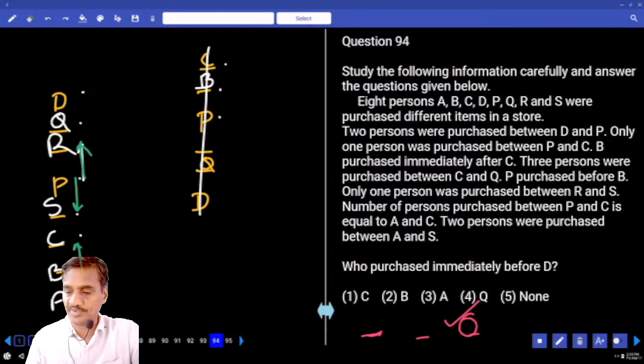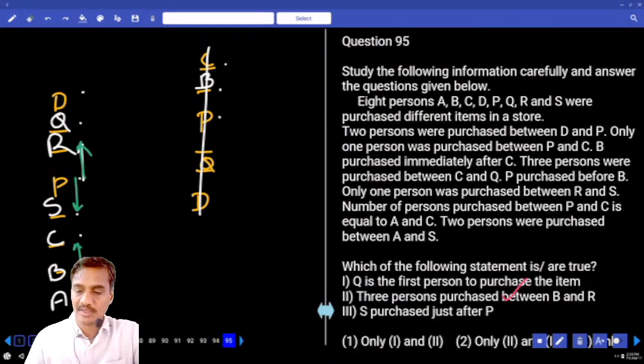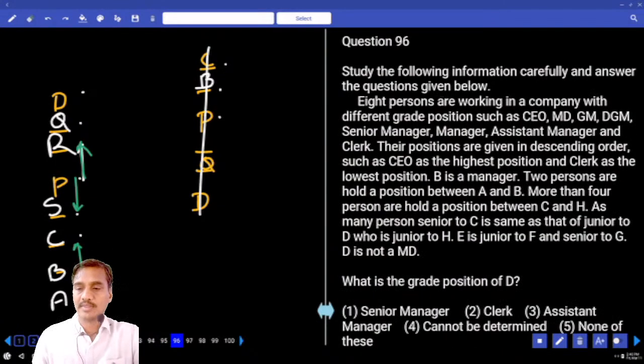And 94. Who purchased immediately before D? Immediately before D, there is no one. D is the first person to purchase, choice 5. And 95, which of the following is correct? Q is the first person to purchase, that is false. 3 persons between B and R. Between B and R, 3 persons definitely true. S purchased just after P, that is also true. Hence, both 2 and 3. Choice 2 and 3 is the answer, 95.